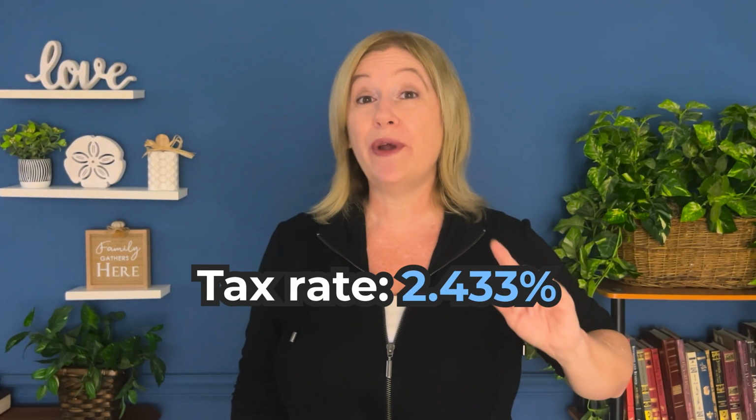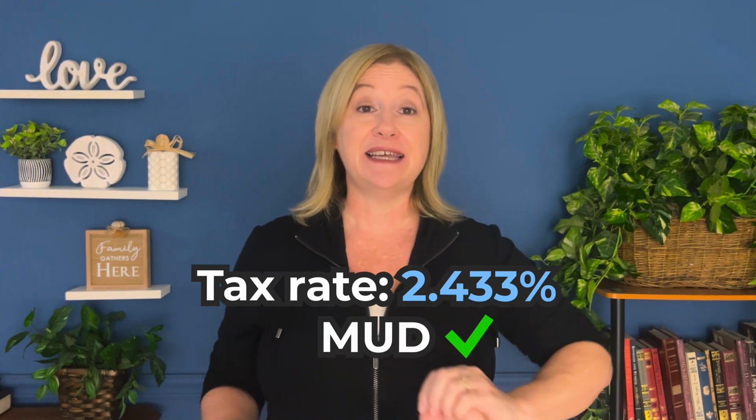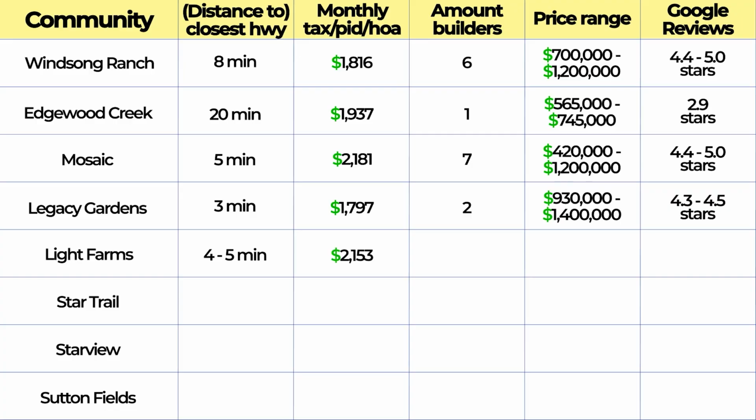The tax rate here is on the higher end at 2.433%, and that does include a MUD tax. Now there's no PID, but that MUD still bumps up the monthly cost quite a bit. The HOA is $125 per month, and if you're looking at a $1 million home, you're looking at about $2,153 per month for property taxes and HOA. That puts it right up there with some of the most expensive monthly totals we're going to see in Prosper ISD.